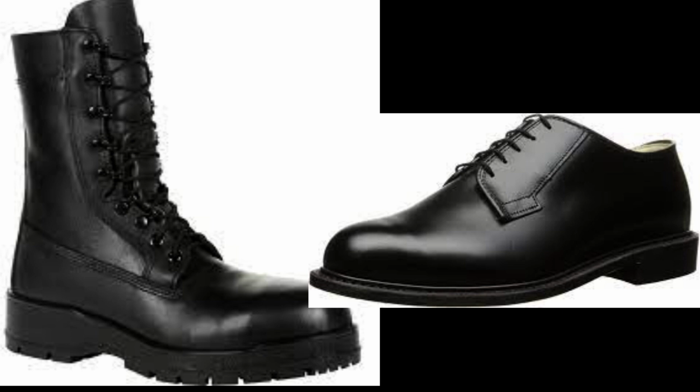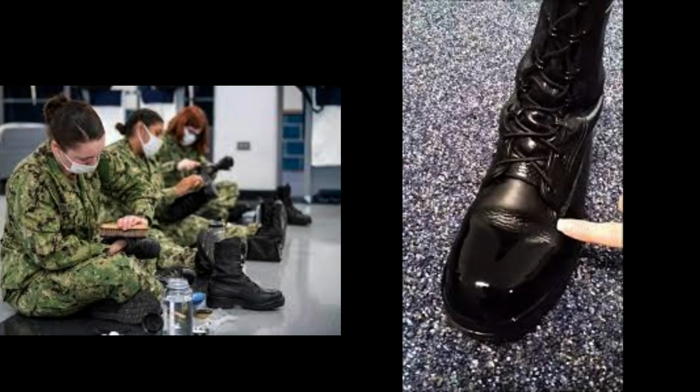Now, the instruction states that they need to be blackened. However, it's highly recommended that you put it over all the boot or the shoe, and that protects the boot and the shoe from salt or abrasions that happen with scuffs and stuff like that. Makes the boot and the shoe last longer. But polishing it to a shine is highly recommended just because it looks more professional and clean. And that covers overall the uniforms you receive in boot camp and the uniforms that you might receive while you're out at sea or at your next command when it comes to E6 and junior.